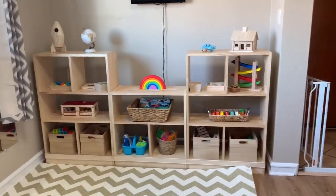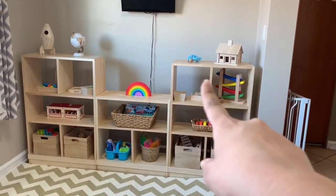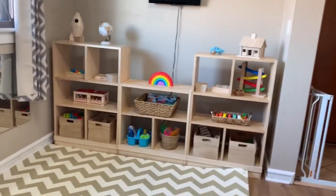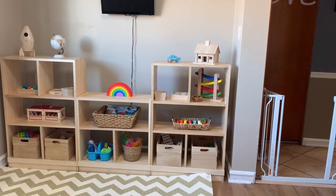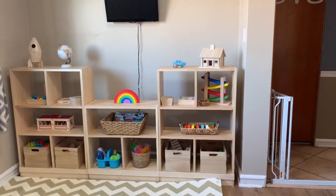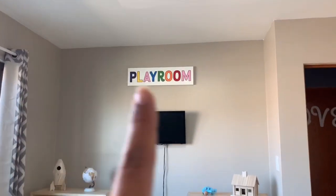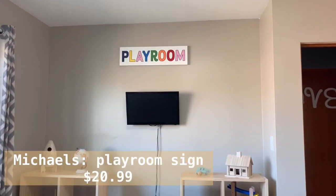So I'll go through each toy, but I always have these on rotation. So these change a lot. Almost all the toys, I'm always changing up so he doesn't get bored, because that's something that happens often. Luca finishes a toy or he gets the hang of it and he just gets bored. So I always want to make sure that I have toys that challenge him so he can stay busy, stay motivated, stuff like that. So yeah, I also have this little playroom sign that I got at Michael's, and I think it just goes really well there.